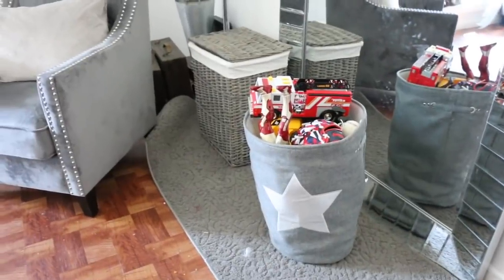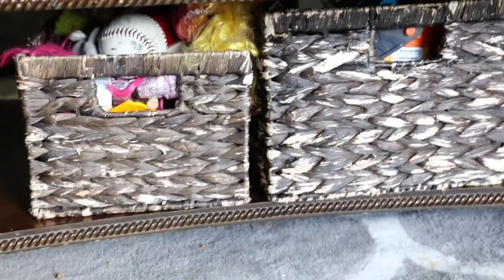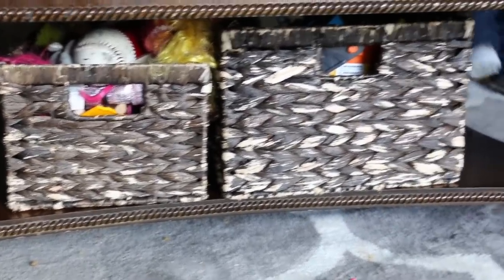We narrowed it down to all this only. We got rid of a lot, and also down here. And as you can see over here, we used to have 3 baskets. Now we have 2, and that's even better. I'm gonna dust everything out and vacuum the carpet because there was a lot of crumbs.